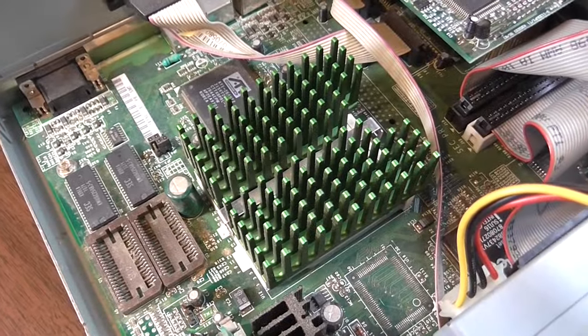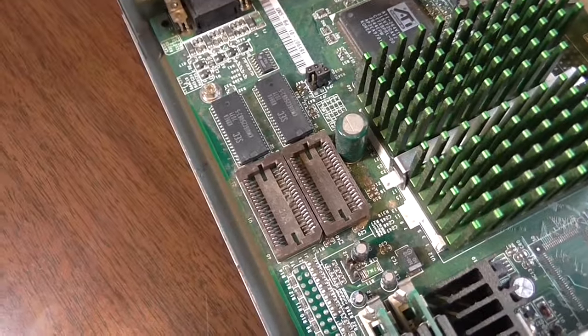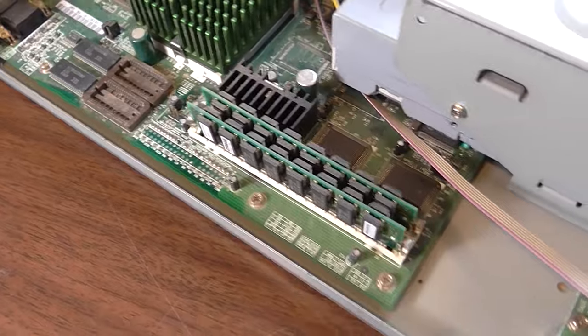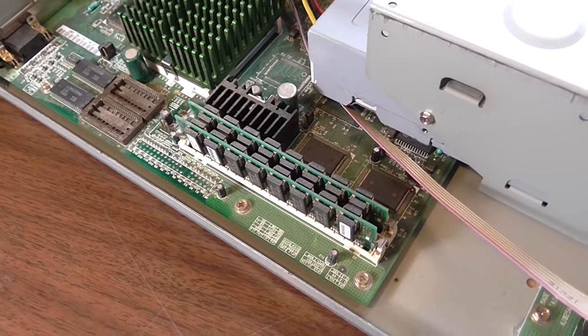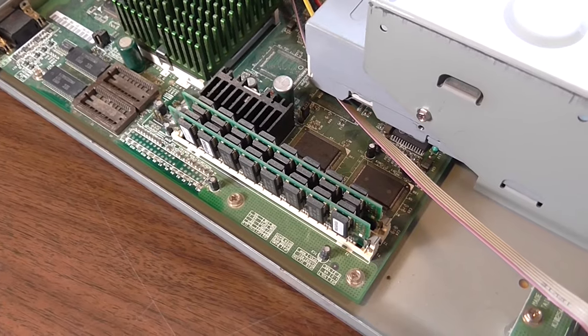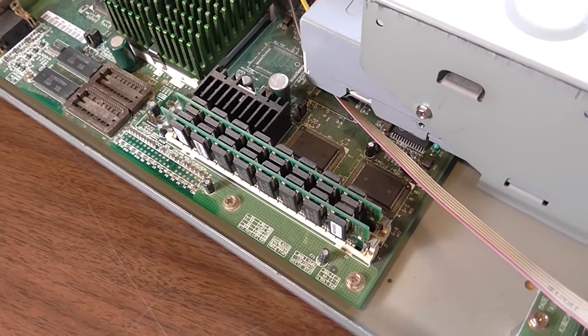Socket 7 CPU, that's the 200 megahertz jobber. And then our cache stash is right there. And our RAM is right there. Two sockets for EDO 72 pin SIMM RAM.